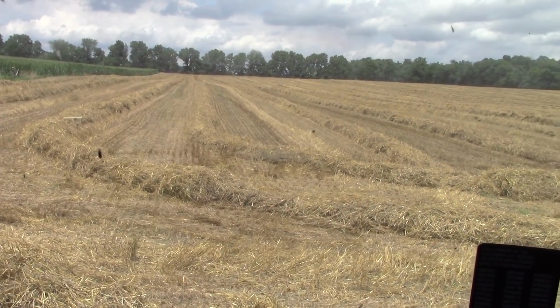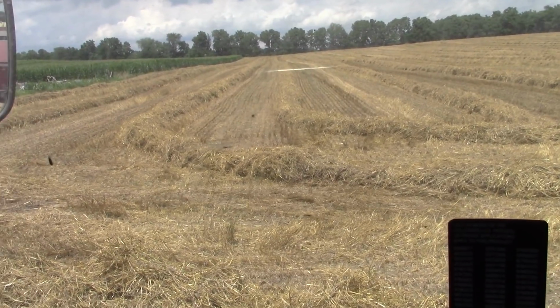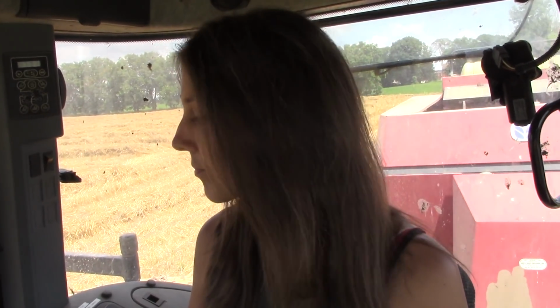This is the field. Looks like pretty good windrows. Now I have to wait because as I was heading to the field, I realized that when Ethan was hooking the baler back up to this tractor, he never put the baler monitor in here, and I can't run the baler without the monitor. So I called him and said that he needs to bring it to me so I didn't have to turn around and go all the way back to the farm to grab it. So he should be here shortly.